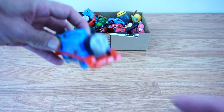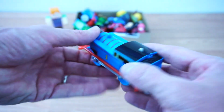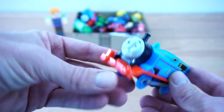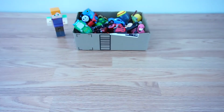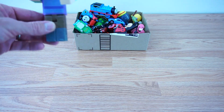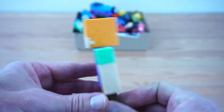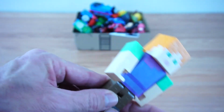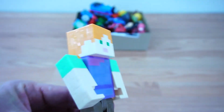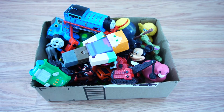All right. One more Thomas. There's Thomas. He's number one. Thomas. And last up, we've got our Minecraft buddy. There he goes, guys. All right, there's our full box of toys.